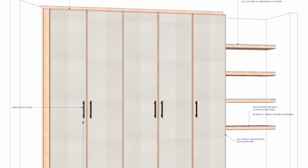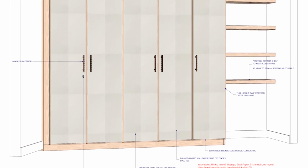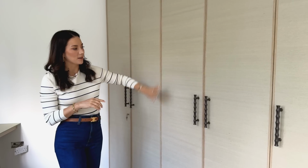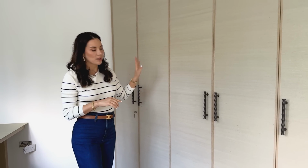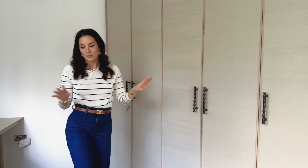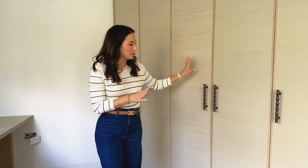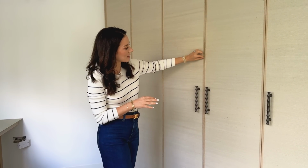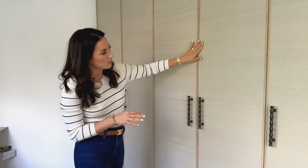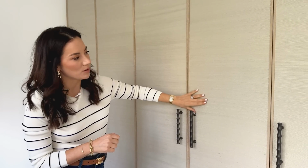Then when I was designing this joinery piece behind me, I was initially going to have the same plain white lacquered off-white doors that Liz has got in her office over the other side. And then I thought, because my desktop is going to be here, this is going to be my Zoom background, and I needed a more fabulous Zoom background than just plain white doors. So I've done a really slim oak border, and then we've put this grass cloth in an off-white onto the door. I think that looks so nice.